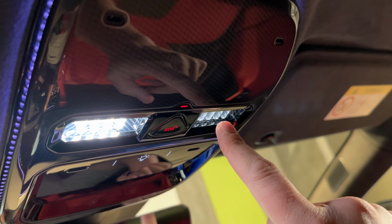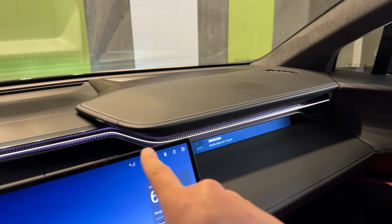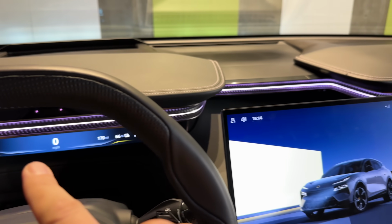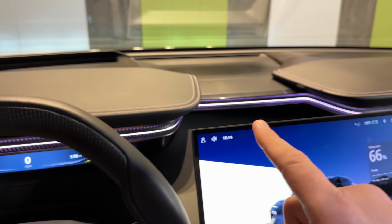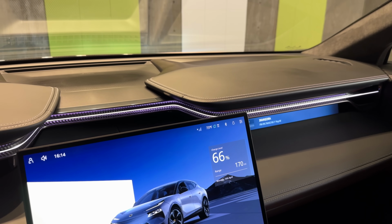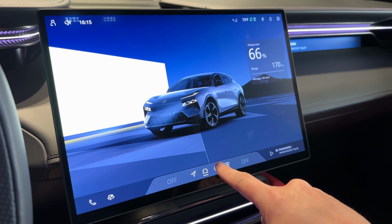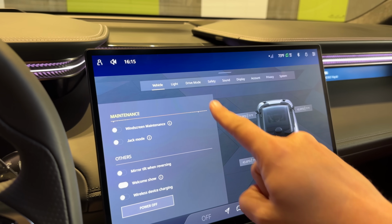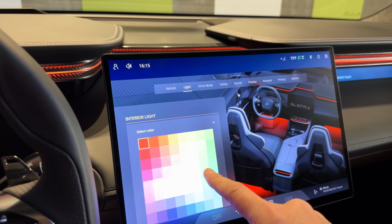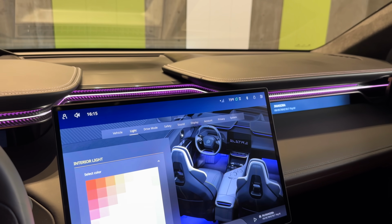More noticeable, though, is the light bar going across the entire dashboard. You can see from driver side to passenger side, and it's included with all these little trim lines that are oriented to the very center of the interior, depending on exactly where you're looking. That's a pretty cool touch, and more excitingly, you can change the color if you want. You go into the infotainment system, into settings, tap on lights, and then you can adjust the color of this and the rest of the interior ambient lights to be whatever you want, which kind of adds to the cool factor in here.